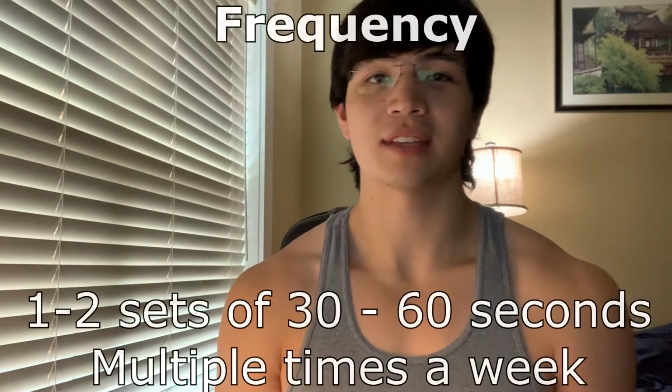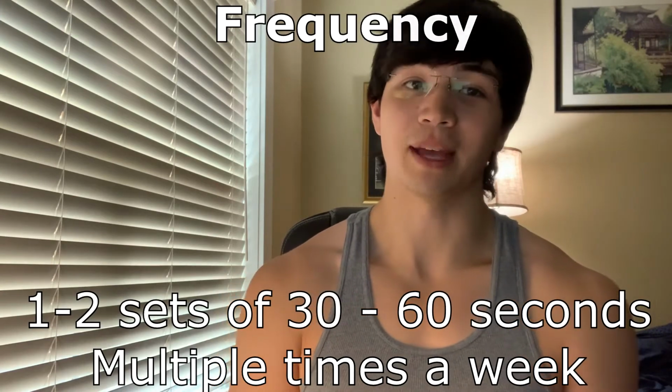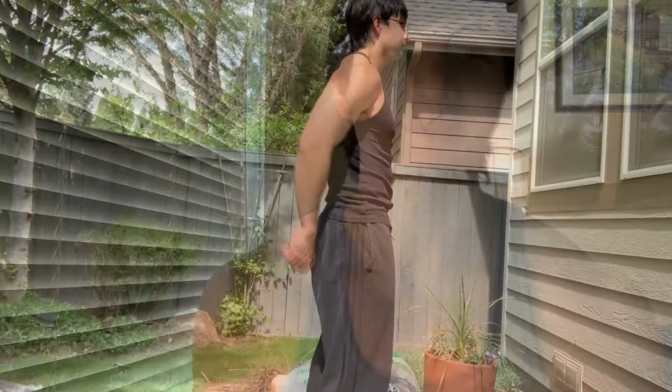Feel free to do these exercises for between 30 seconds to a minute several times a week for the best results. And without further ado, here are the stretches.